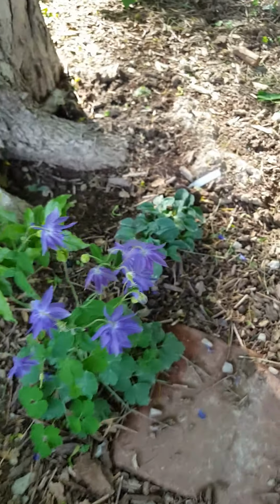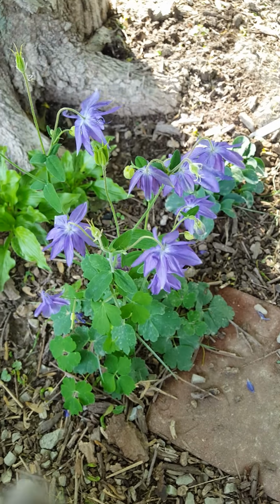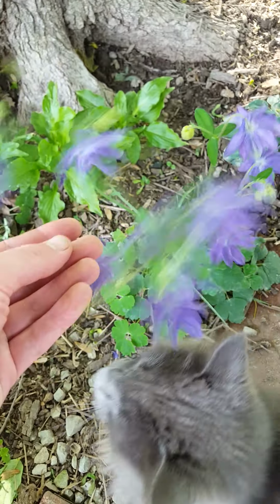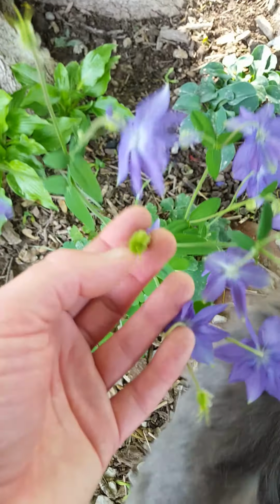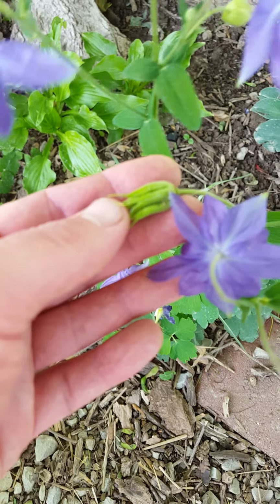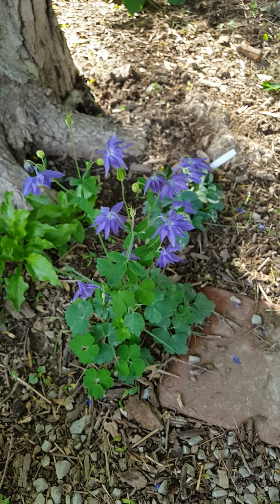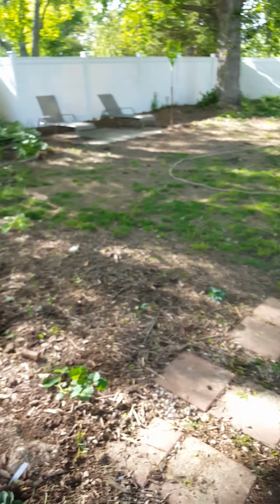There's that columbine. Those were given to me from my grandma as well. I remember as a little boy or a kid growing up at grandma's, these little seed heads always stood out to me. They'll turn brown, and then these little things are full of little black seeds. I used to go through and spread them everywhere.